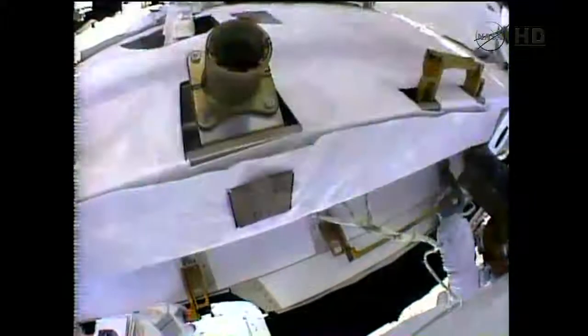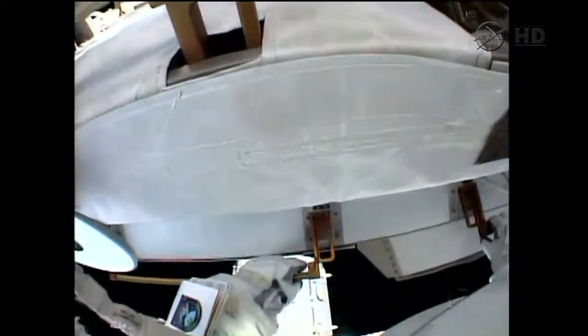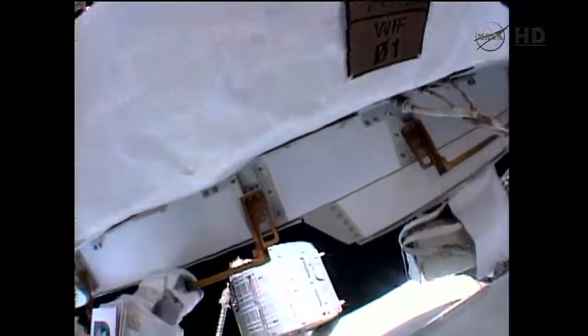This is the second spacewalk for Reid Wiseman in as many weeks. Eight days ago, he conducted a 6-hour, 13-minute spacewalk with Alexander Gerst of the European Space Agency, who is following the spacewalk activities from inside the International Space Station. This is Wilmore's first spacewalk in his career.